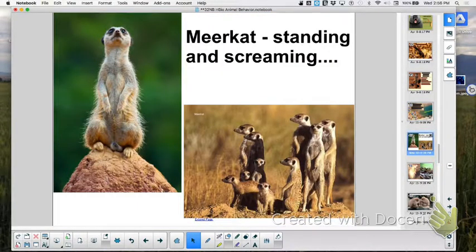Why would an animal, if you're living cooperatively, why would you volunteer to be the guard? Why would you volunteer to stand up on the rock and scream when it makes you more likely to have a predator come and get you? And people used to think that they were just really, really nice meerkats, right? And they called it altruism. And that's when you sacrificed yourself and your livelihood for somebody else.